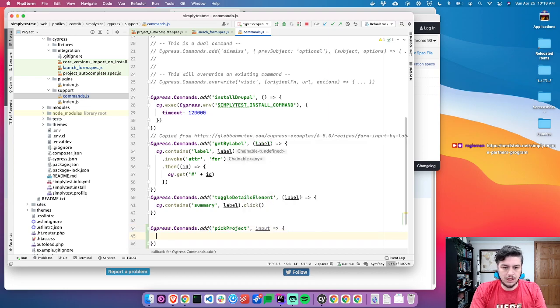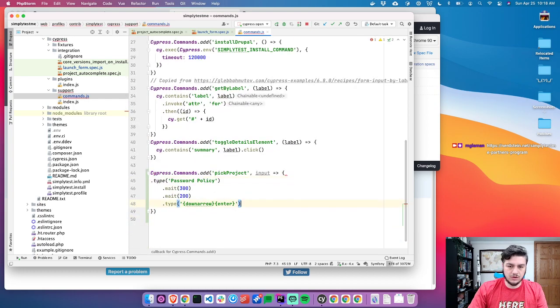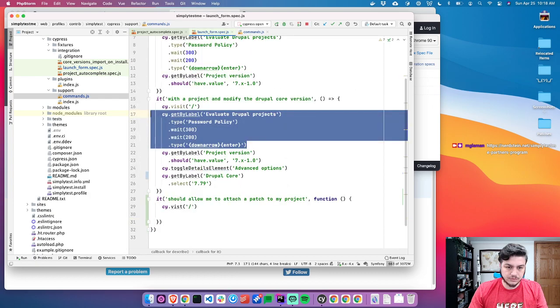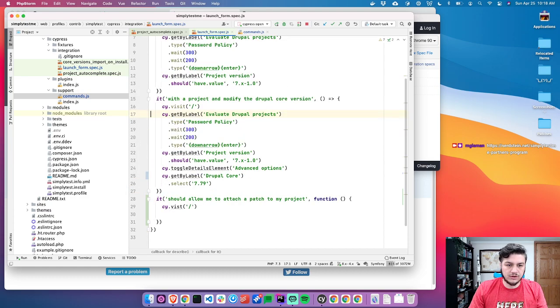So we'll call this input, and basically just copy all of this, and we'll change input. Now, these two waits, I was having weird bugs happen, so I don't know if they're needed, but I'm just going to keep them for now. And so do command, pick project. So let's try this out. Instead of get label, we're going to say pick project. We'll change this to be password policy.